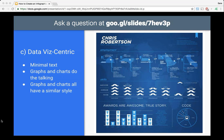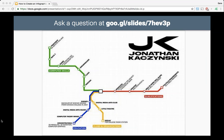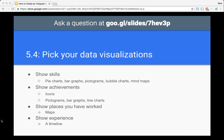And as you can see, the visuals focus more on the impact that the applicant had in their past positions as opposed to the specific tasks that he worked through. But a data viz-centric layout could also focus, again, on one big thematic data viz, like a map or a pie chart, or like this one that we already looked at. So it's really up to you.